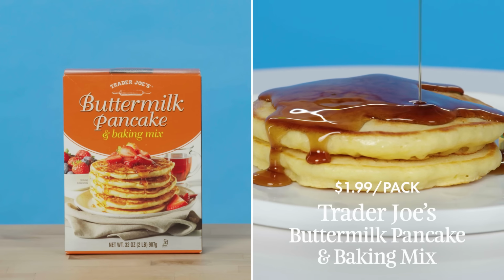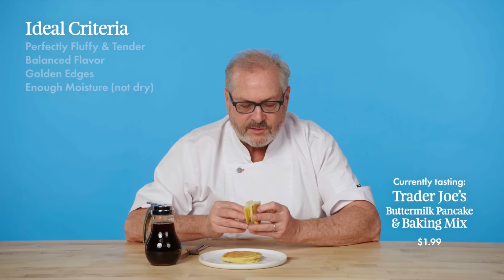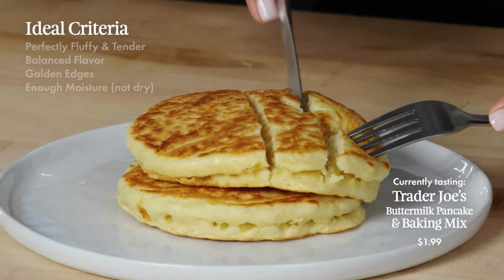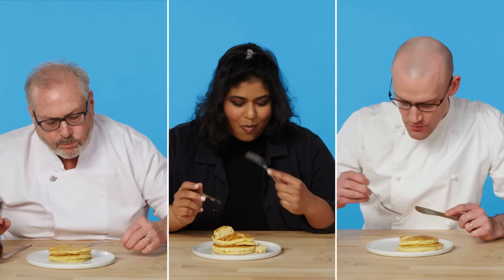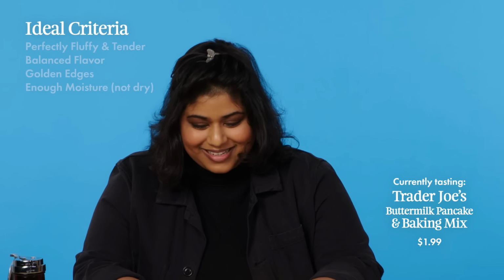Trader Joe's Buttermilk Pancake and Baking Mix. They seem a little dense. They don't seem fluffy, like they're springing back. You can hear the cut. It's like I'm sawing through something. It's dry. These taste much drier than the other two. I'm sorry, there's actually pancake stuck in my throat.